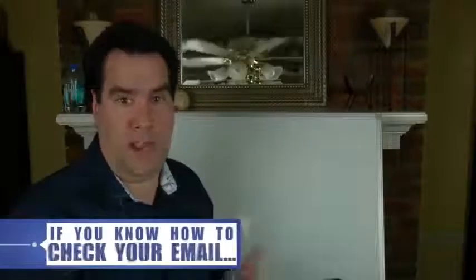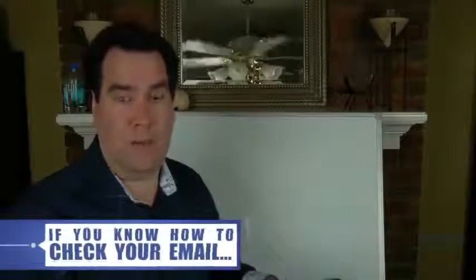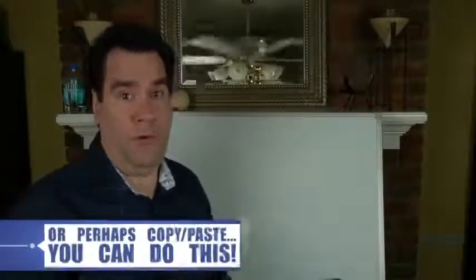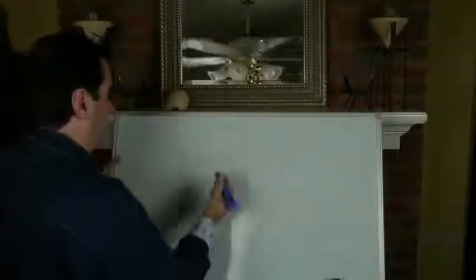So the beautiful thing is, if you don't know anything about computers at all, like you know how to get on the computer and check an email, if you know how to send an email to your friend or family member, maybe copy and paste, that's about all the computer skill you have to have to do this. So the machine here is set up for you, so you don't need any of these technical skills.